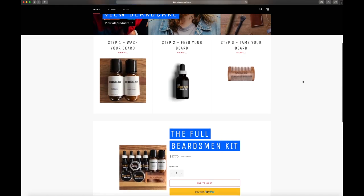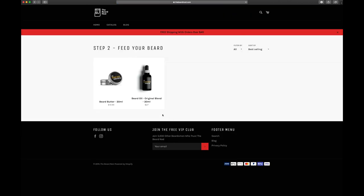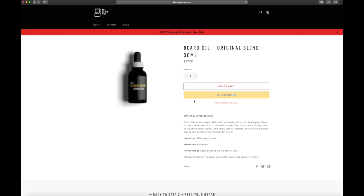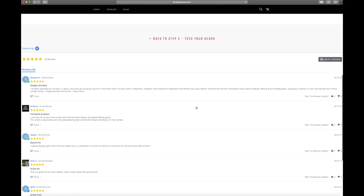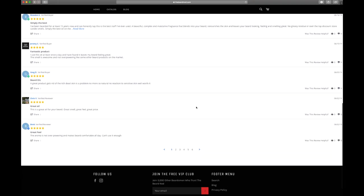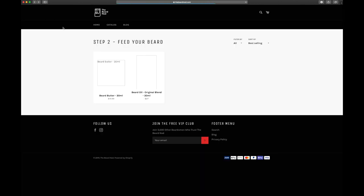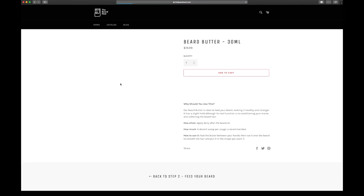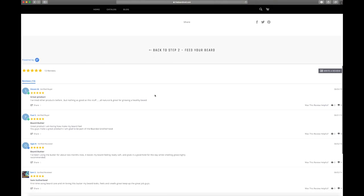Now if we take a look at these links, we can go into step 2 here, and you'll find the beard butter and the oil. So let's have a look at the oil. Right here, you can pick your quantity, add to cart, pay by PayPal, you can scroll down to the bottom, and you can see all the reviews from the current customers. If we have a look into the beard butter, it's the same thing. You pay through PayPal, you can scroll down, check the reviews from everyone who's purchased this product before.